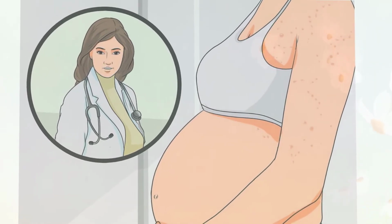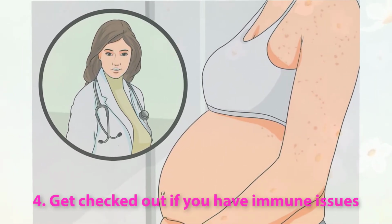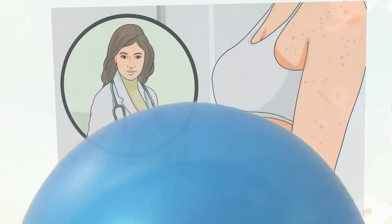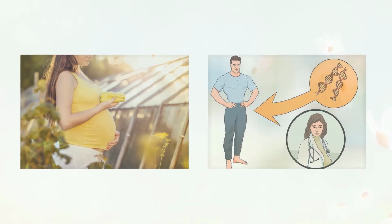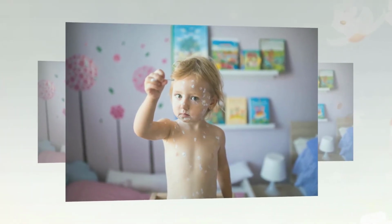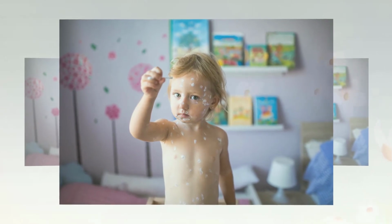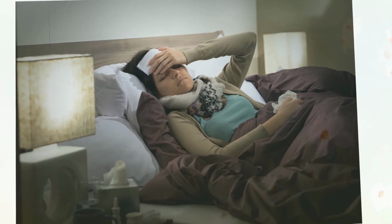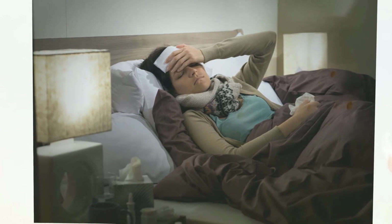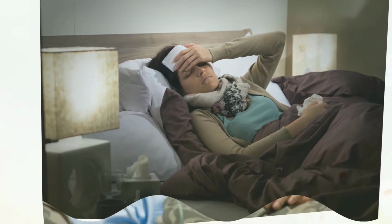4. Get checked out if you have immune issues. There are individuals who need to get special treatment from the doctor if they get chickenpox. If you have an immune disease, are immunocompromised, have HIV or AIDS, or are being treated for cancer or with steroids or other immunosuppressive drugs, you should get checked out immediately. Your doctor may give you intravenous acyclovir, but immune disorders may cause you to be resistant to the medicine. If you are resistant, your doctor will give you foscarnet as a substitute, but the dosage and length of treatment will depend on your case.